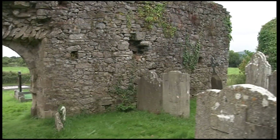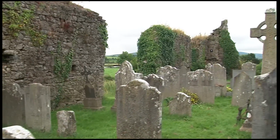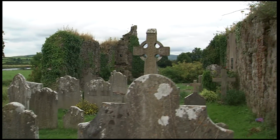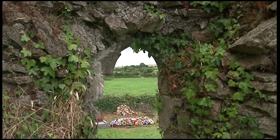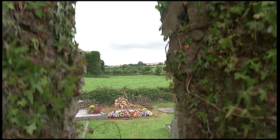A remarkable icon of the past was built in the 12th century by a local chief for his daughters as a convent. Abbeys like this were common throughout Ireland, particularly so in the southern half of the country. As legend has it, the local chief was not a cheery little fella.